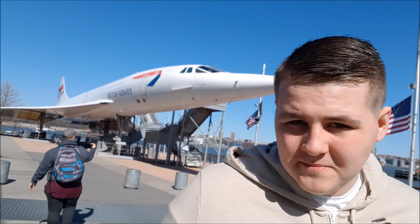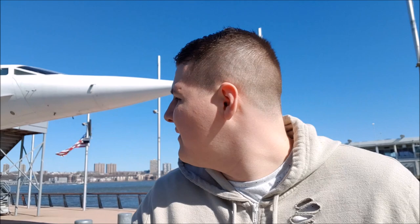So now time for a little bit of British history. The Concorde. Obviously it's such a cool plane to look at. Here you go, have a look. Obviously it was the fastest plane. It crashed a lot of times as well. So we're going on it, we're going to have a look. I'll take a couple of pictures, take a couple of videos of it. Look at the nose of that.